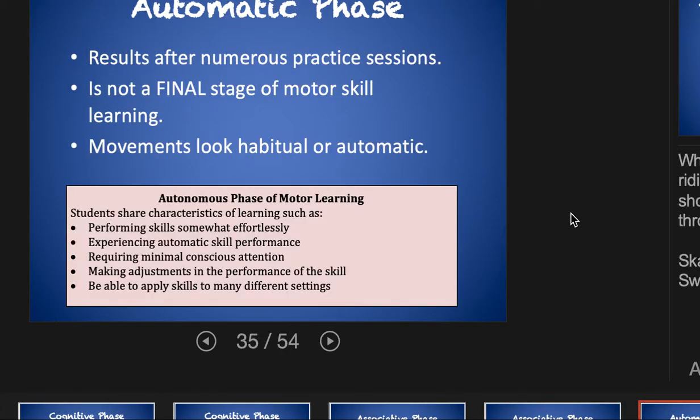The automatic phase, this is more your grade 3, 4, 5, 6, depending on the activity. This happens after lots and lots of practice. It's not the final stage of motor learning, because we are all on a physical literacy journey. We're always learning to move based on how our bodies change and adapt over lifetimes. But this looks more habitual, more automatic. So it looks effortless. They're not really using conscious attention.